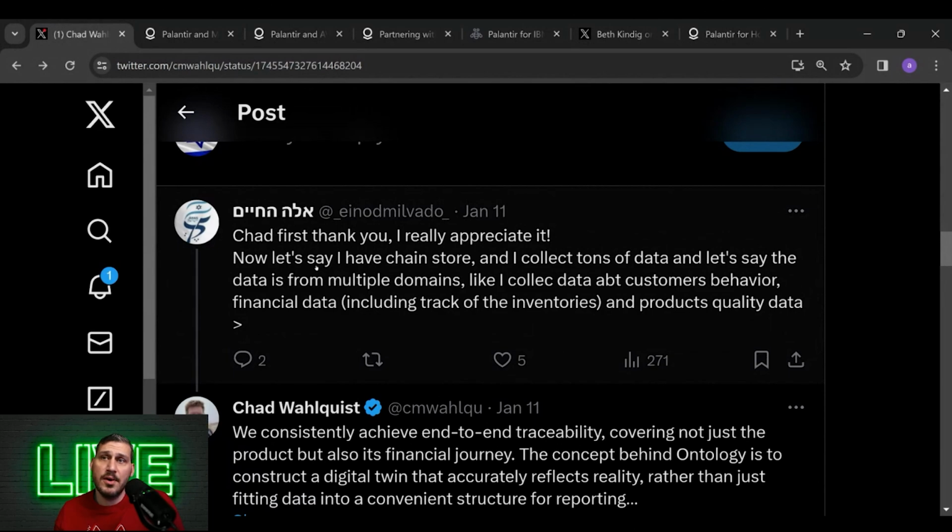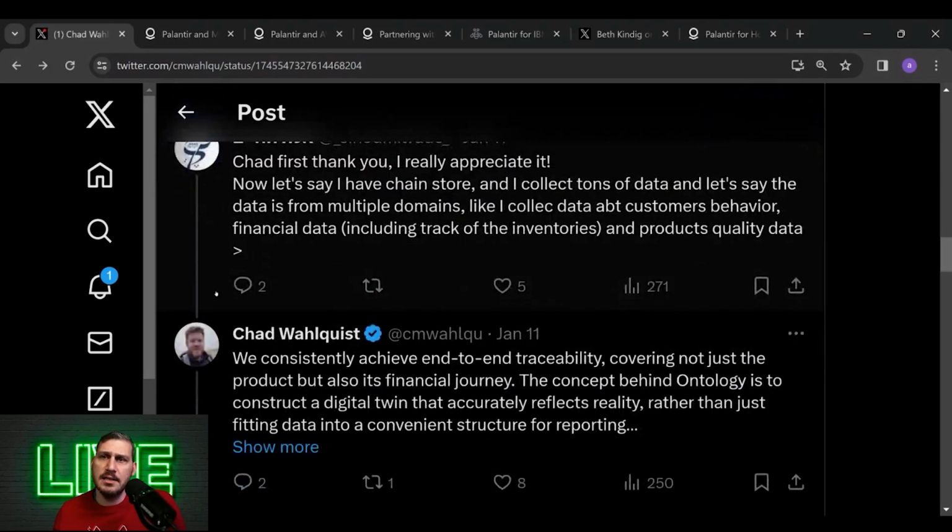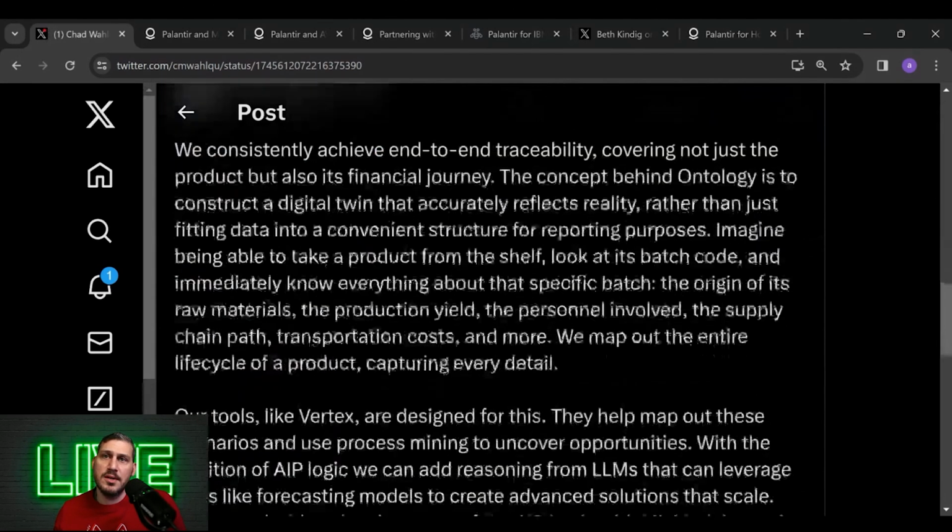So then this gentleman right here, Ina Malvado, says, Chad, first, thank you. I really appreciate it. Now let's say I have a chain store and I collect tons of data. And let's say the data is from multiple domains, like I collect data about customers, behaviors, financial data, including tracking of the innovations, inventories, and product quality data. So then he goes into it and he breaks it down again.